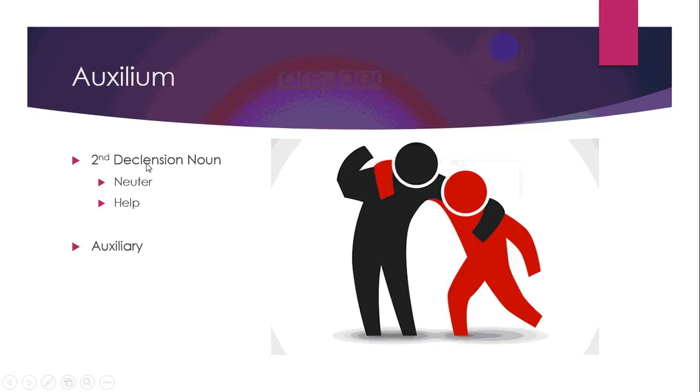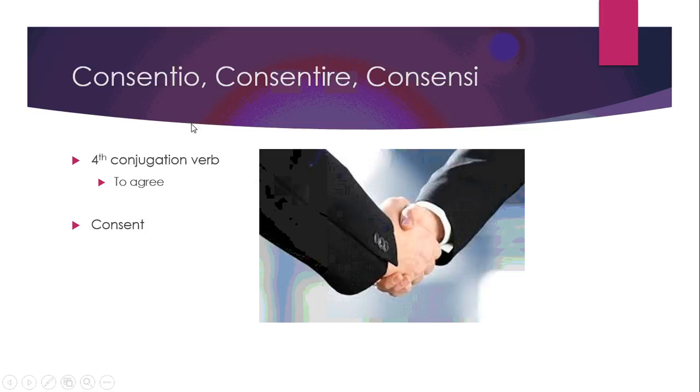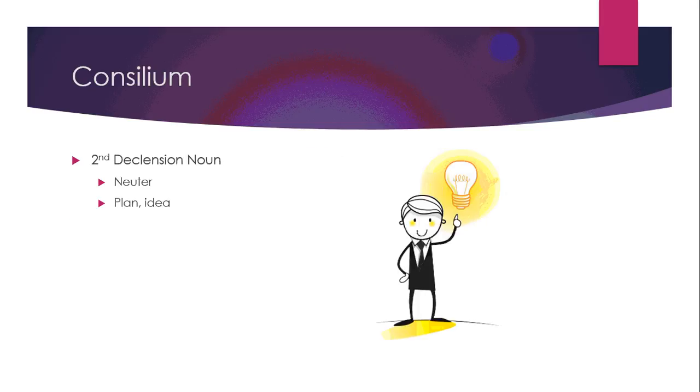Auxilium is a second declension noun. It's neuter, and it means help. We get the English word auxiliary from it. Consentio, consentire, consensi is a fourth conjugation verb, to agree. Like when you give consent to someone, you're agreeing to do something. Concilium is a second declension noun, and it's also neuter, and it's a plan or an idea.